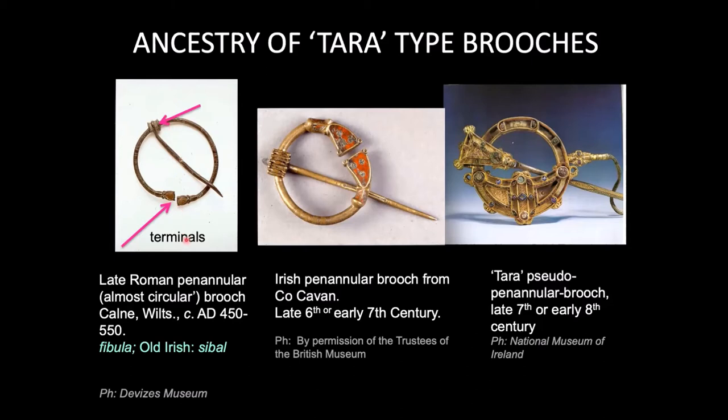So that type of brooch was introduced into Ireland, as I said, probably in the late 4th or 5th century, possibly with Christianity, we can't be sure. But of course, once it was adopted by the Irish, it was then adapted to suit local taste. And here in the middle, we have the type of brooch worn by the elite, because this is quite a splendid example, from the 6th or early part of the 7th century.